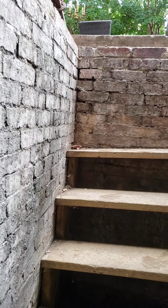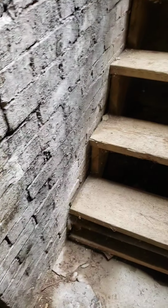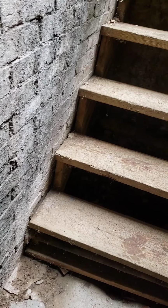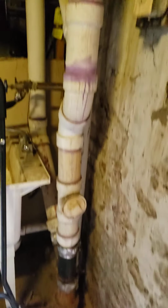So hopefully that's been remediated, but I can see an inspector saying this needs to be repointed, and when you do, possibly having some weep holes at the bottom. But the main thing is making sure the yard slopes away from the house, which it looks like it does now. Here's the stacks.